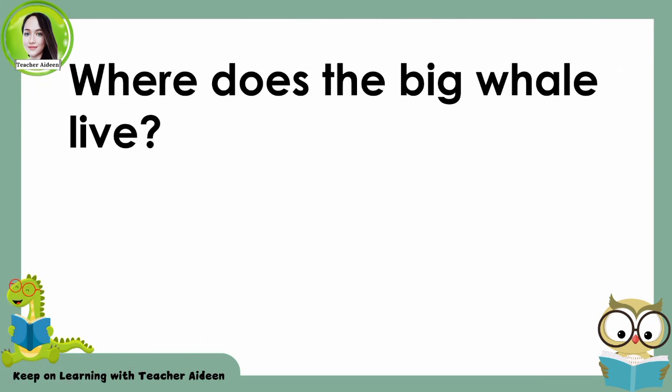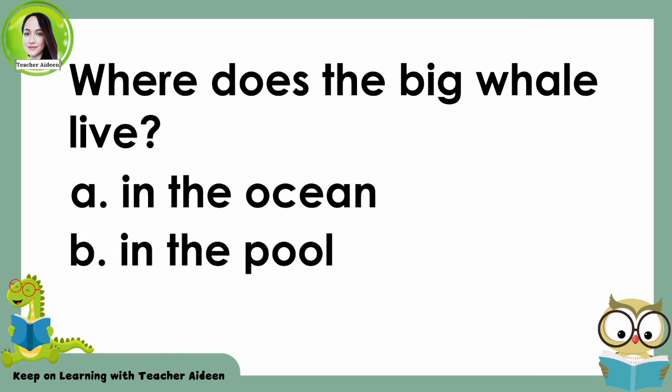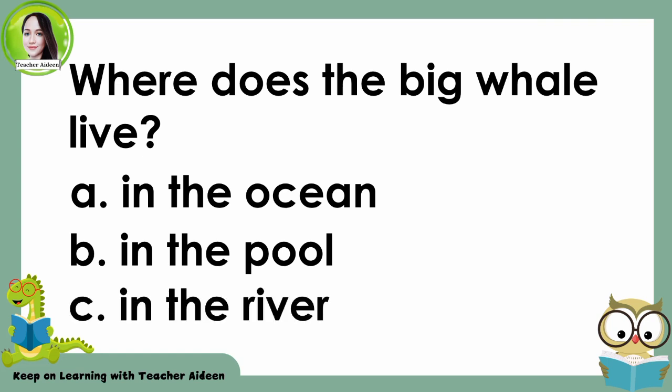Where does the big whale live? A. In the ocean. B. In the pool. C. In the river.